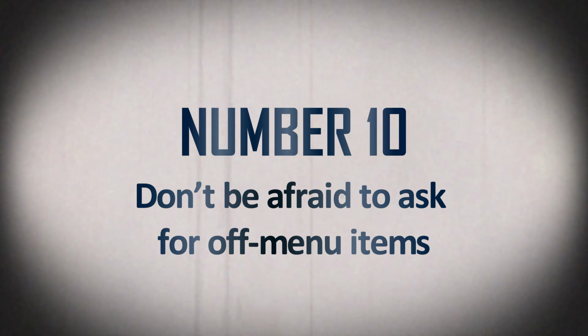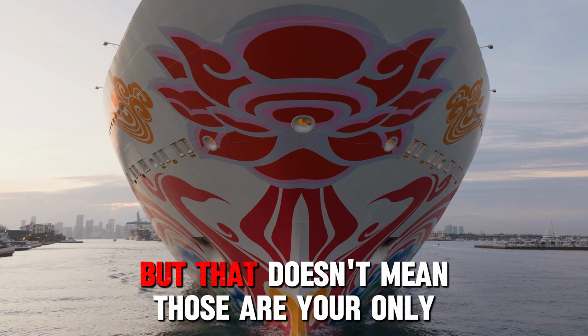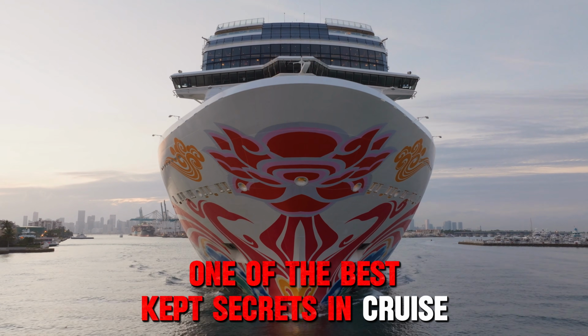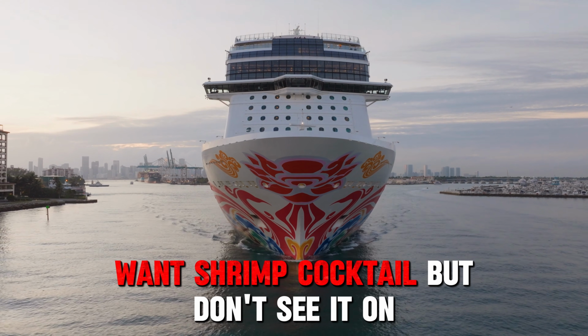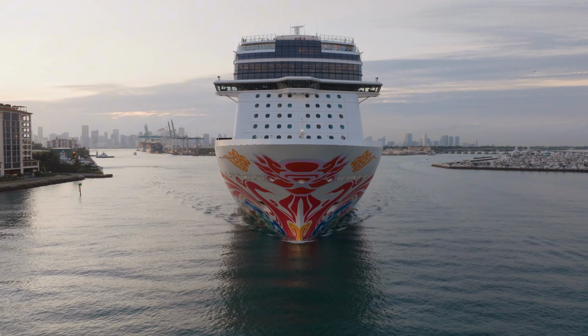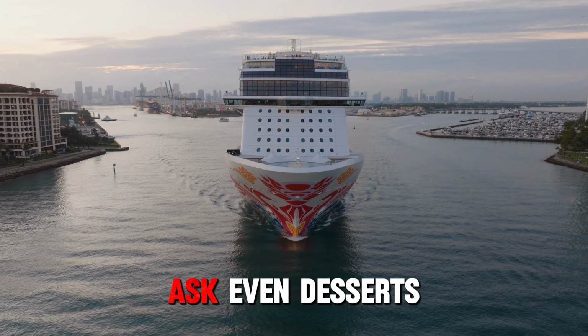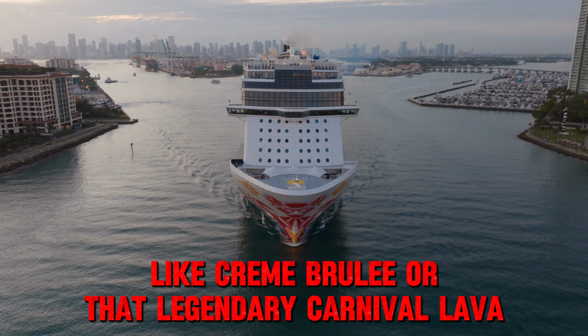Number 10. Don't be afraid to ask for off-menu items. Menus on cruise ships are full of choices, but that doesn't mean those are your only options. One of the best-kept secrets in cruise dining: you can often ask for items that aren't even listed. Want shrimp cocktail but don't see it on tonight's menu? Ask. Craving a fruit plate or a bowl of rice? Ask. Even desserts like crème brûlée or that legendary Carnival lava cake.